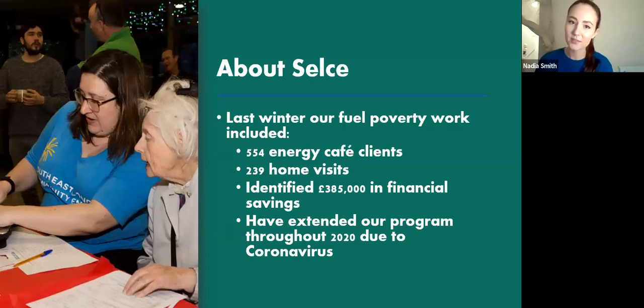One of the other key factors of CELSI is its fuel poverty alleviation work. And I'm really glad to say that last winter we managed to grow and do really, really well in terms of supporting 554 energy cafe clients in just one winter. Now, our energy cafes are developed around destigmatizing being fuel poor, and really helping people be comfortable and open to talking about whether they have energy debt, what problems they're having within their home, and really opening up to our advisors and letting them support them.